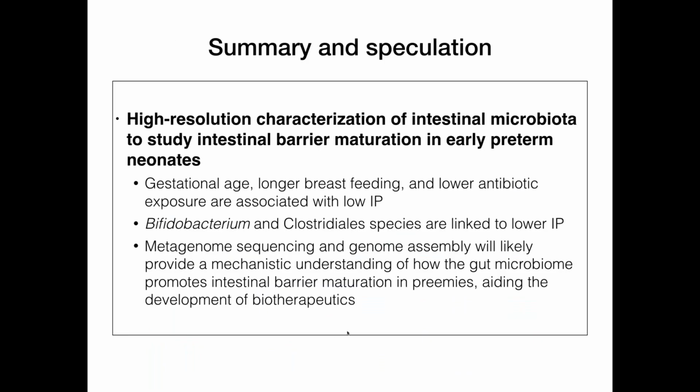So in summary, in this study, we characterized the gut microbiome at high resolution to study intestinal barrier maturation in early preterm neonates. And we found there are multiple factors like gestational age, breast milk feeding, and antibiotic exposure associated with low IP. And also, we found two biomarker groups, Bifidobacterium and Clostridiales, are associated with low IP. And also from the metagenomic sequencing and genome assembly, we get some mechanistic understanding of the role of the gut microbiome on intestinal barrier maturation in early preterm neonates. And that will help us in the future development of rationally formulated live biotherapeutics.